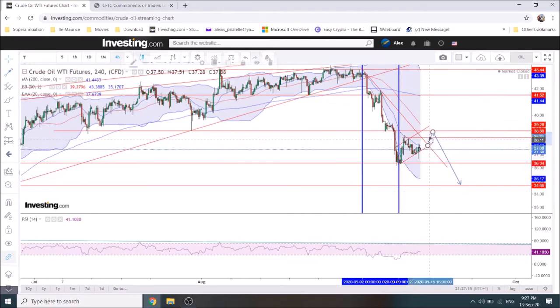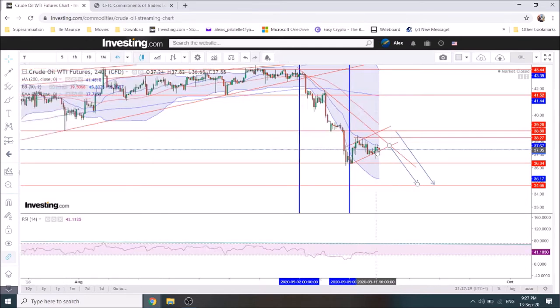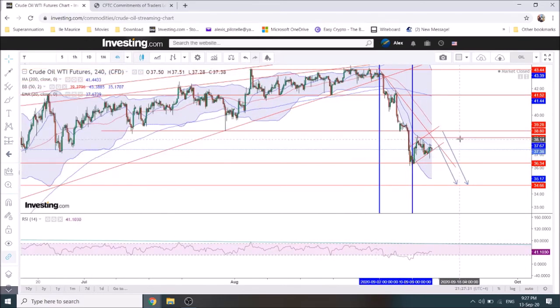Should we actually break to the downside, then I think we'll go very quickly straight to 34, and that will be of course a bit of a riskier trade, mainly because we will have stop loss a little bit lower and with a bit less margin.